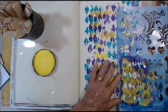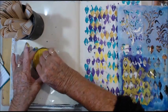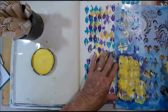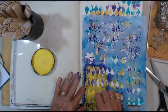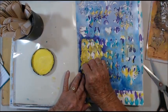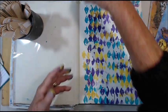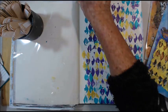I'm liking that. The colours merge, they make different colours. And this is coming in a bit orangey brown, but I'm okay with that. And a little bit over here. Cool. Oh, I'm very happy with that. It's a real mess to be starting off with. I don't often start off with a fancy page.